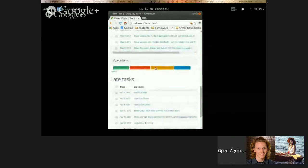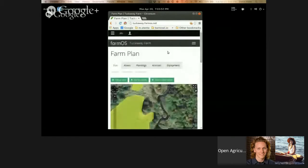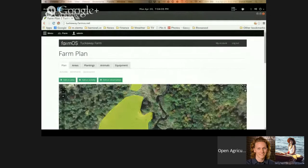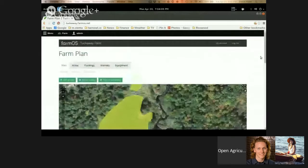So yeah, and it all works basically the same. Our goal is to always start with mobile first, so that it can be used on a small phone out in the field, or on a large screen in an office, or on a tablet, or something like that. And I should mention, I've been using this on 3G service, and it works just fine in the field. Of course, it's faster when we're closer to buildings and we have Wi-Fi.